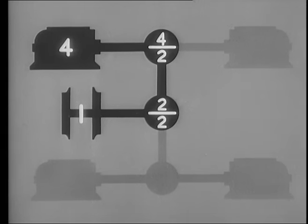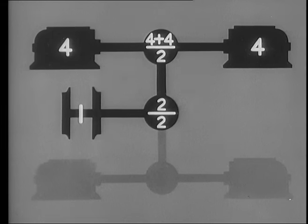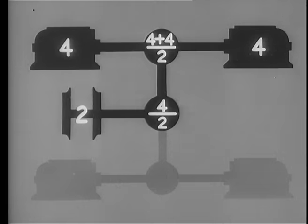The second engine is next connected and turns its shaft. Its speed is added to the first engine. This doubles the speed of the locomotive's wheels. The ratio is now 2 to 1. In other words, the system has changed into second gear. The locomotive speed has increased without sliding any gear wheels into mesh, as in a car-type gearbox.